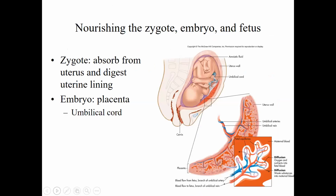So thinking about what mom should be thinking about in terms of nutrition, nourishing the zygote, embryo, and fetus. During the zygote phase, those very early times, nutrition really isn't all that important. This is again just cells growing and dividing, and the fuel for that is actually absorbed from the uterus and the uterine lining. So we haven't developed yet a system for the zygote to get nutrition from mom or mom's diet. It's getting it simply from the organ, the uterus.